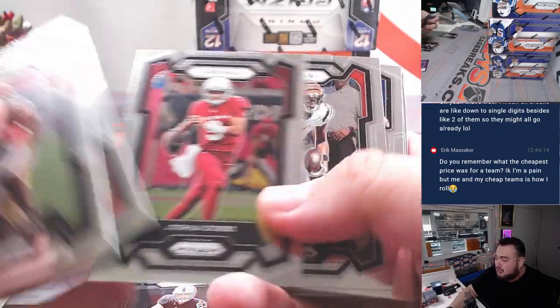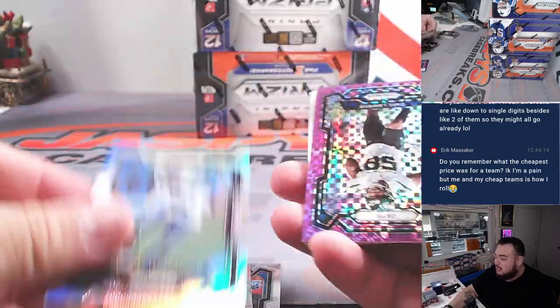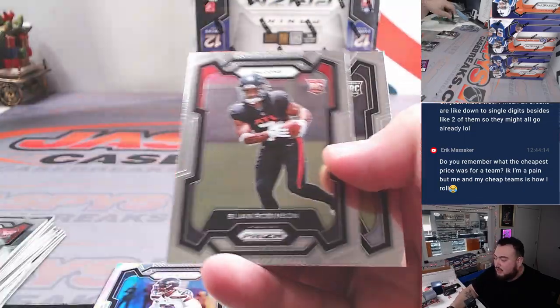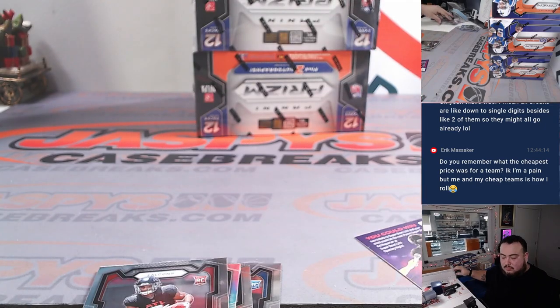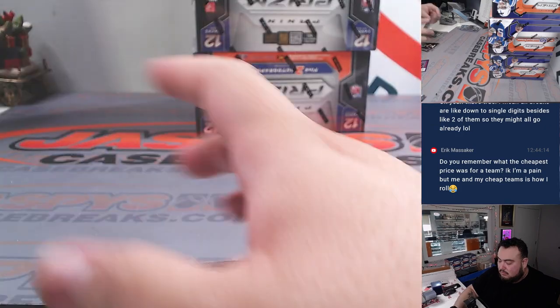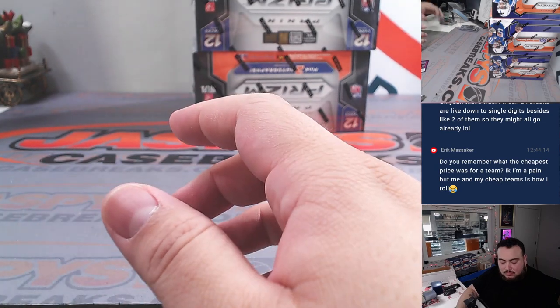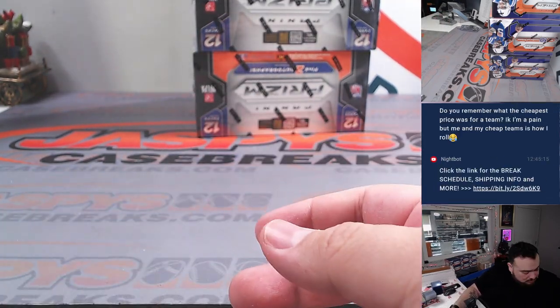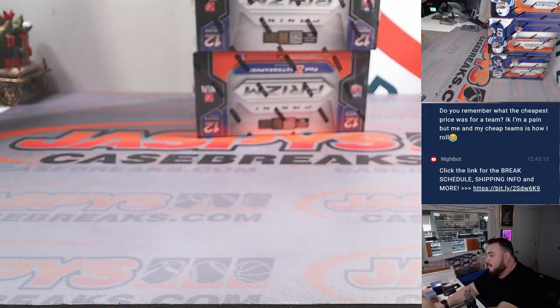The good thing is you get a lot of base, you get a lot of rookie stuff. If there's rookies, right, you get a lot of color. So honestly, you can make a lot back with just colors. Carl Lawson. Out of 49, Bijan Robinson, rookie. All right, next one.